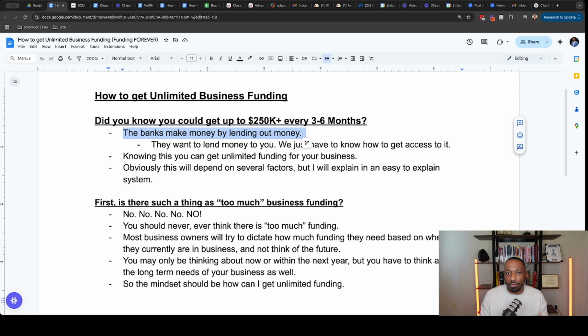Now, the banks make their money by lending money out to you. So it's in their best interest to lend money to you. They want to lend money. You just have to know how to get access to it. Knowing this, you can get unlimited funding for your business. And, obviously, this depends on several factors, but I'll explain it to you in an easy system that you can create.